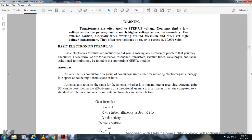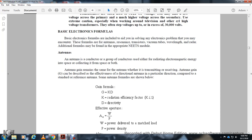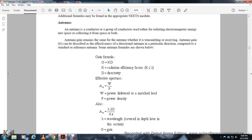The gain is equal to the radiation efficiency factor K, which is greater than or less than 1, times D, the directivity of the antenna. The effective aperture area is equal to the power delivered to the load over the power density. The effective aperture is equal to the wavelength squared times the gain over 4 times pi.